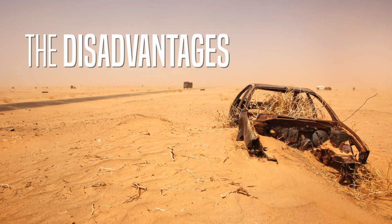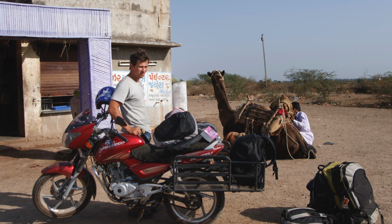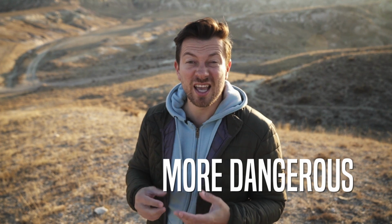The disadvantages of having your own vehicle. Let's get the disadvantages of a motorbike out of the way first. They're pretty obvious. Even with a larger rig, you can't bring much. Sucks if it rains. It is more dangerous. I had a pretty minor accident once, and even that kept me out of action for an entire month.